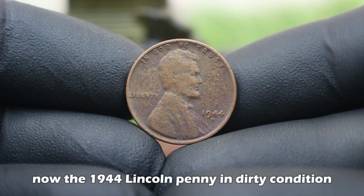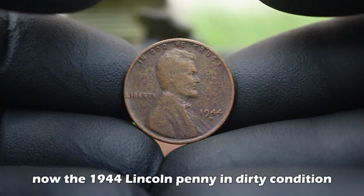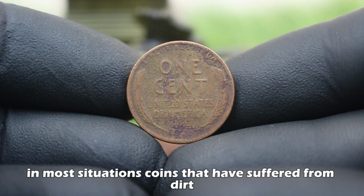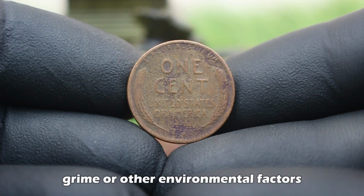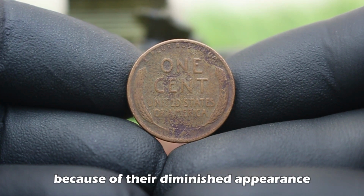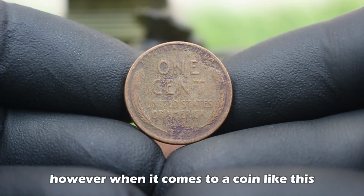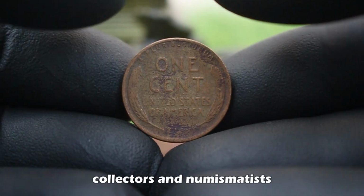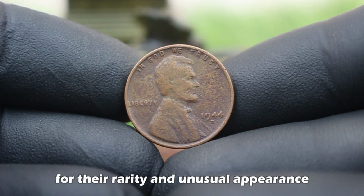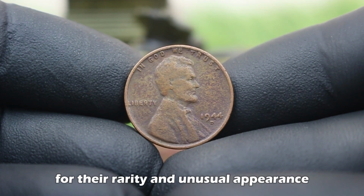Now, the 1944 Lincoln penny in dirty condition is a bit of a special case. In most situations, coins that have suffered from dirt, grime, or other environmental factors are generally less valuable because of their diminished appearance. However, when it comes to a coin like this, collectors and numismatists often seek out color-changed examples for their rarity and unusual appearance.